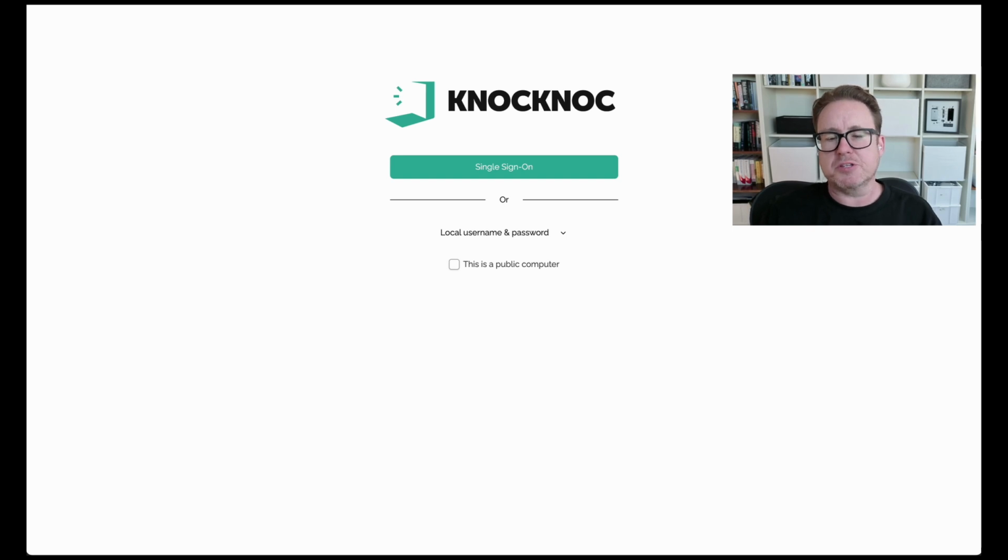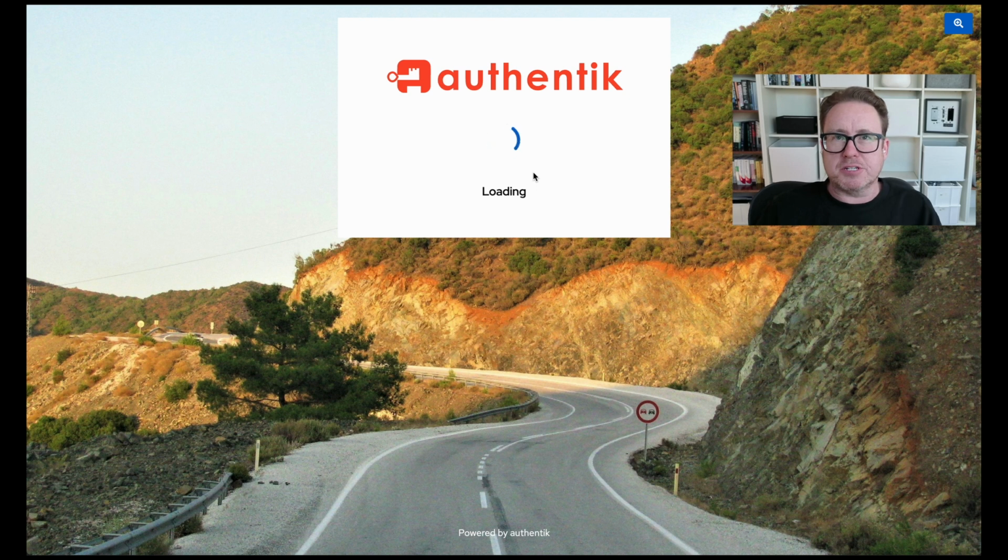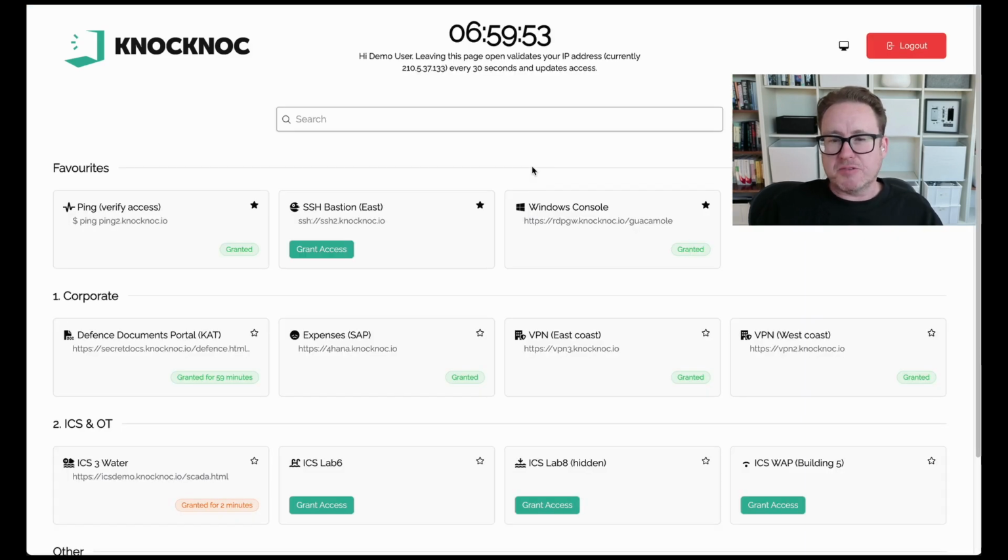So this is the person that needs to get access to the content management system or to SSH, whatever it is. So there's a web application component. We host it, self-hosting. You can host it wherever you like. And this is what it looks like. So we're tied in with an identity provider here, or there are local users, which we'll talk about later. So I click login. We're using Authentik in this example. And I've now logged in.